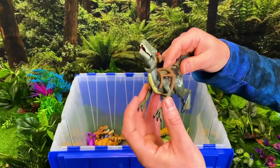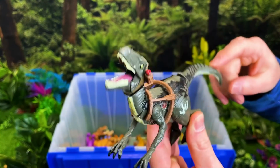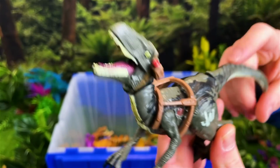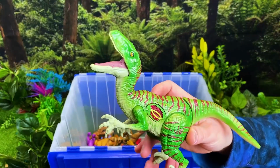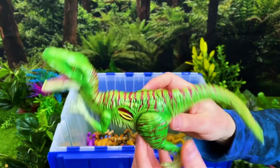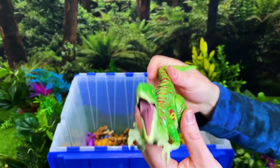Here is our third Velociraptor. This has an action on it too. Look at that. Pull the tail. The head moves up and down. Here is Velociraptor number 4. This one is green with red stripes. Wow, look at that. I think that you'd be able to see that in the jungle too. So this one may not camouflage that well, which is really interesting.